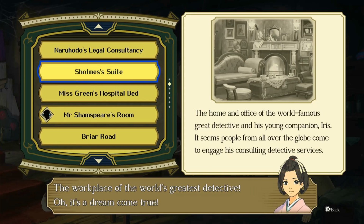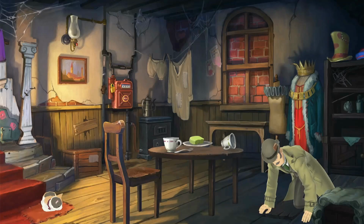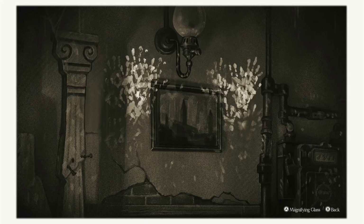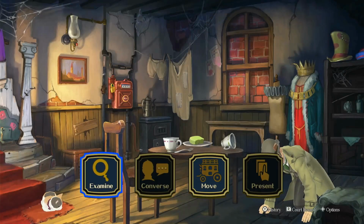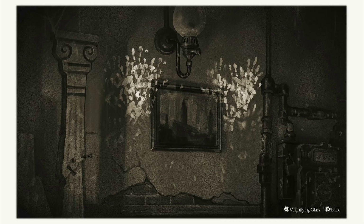When we went to visit Sholmes, he showed us a new forensic technology. It's basically luminol, not luminol, but fingerprint testing, I guess you could say, where we spray it and it glows, so it's like luminol plus fingerprint. And we found a few things, namely, first off, on the wall, that painting on the wall has a bunch of handprints all over the place.